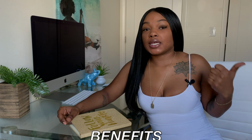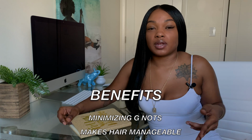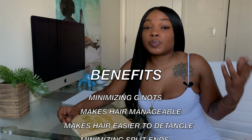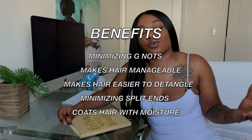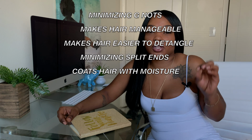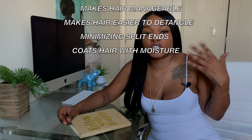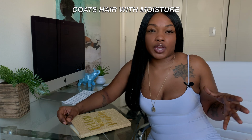So there are many different benefits to pre-pooing your hair. One is minimizing the knots on the ends of your hair, minimizing split ends, and also making your hair more manageable, so when you go to detangle your hair, it is easier. It also coats your hair with an oil so that when you go in with the traditional shampoo, it is not going to strip your hair of the natural oils.